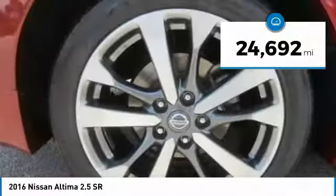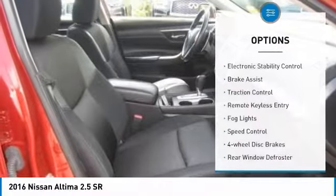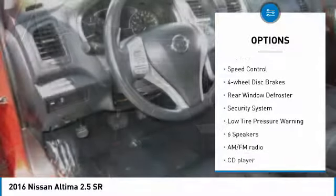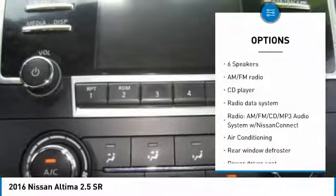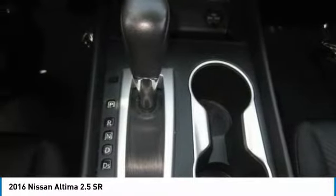This vehicle has less than 25,000 miles. Here are some of this vehicle's great options: electronic stability control, brake assist, traction control, remote keyless entry, fog lights, speed control, 4-wheel disc brakes, rear window defroster, security system, low tire pressure warning.